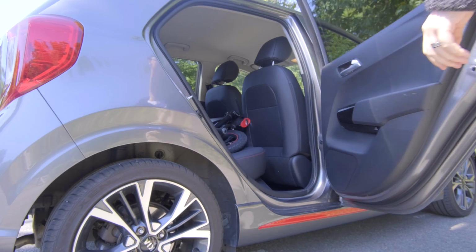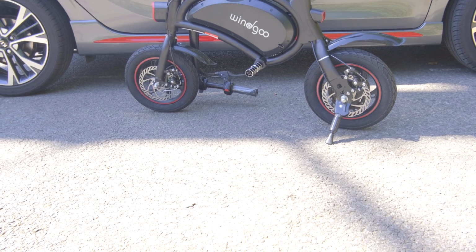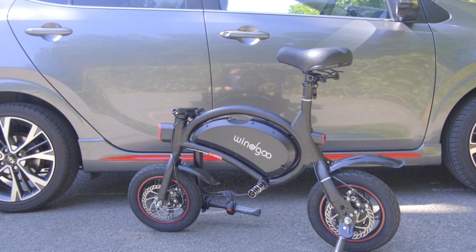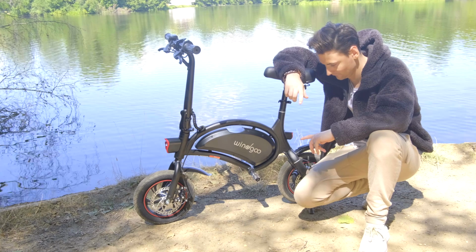All in all, the WindGo B3 boasts the ability to be a fantastic, affordable form of transport in congested, urbanized areas. Portability, distance it can travel, and a well-constructed build quality are only a few of its selling points.